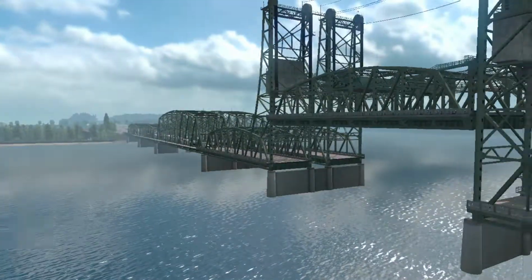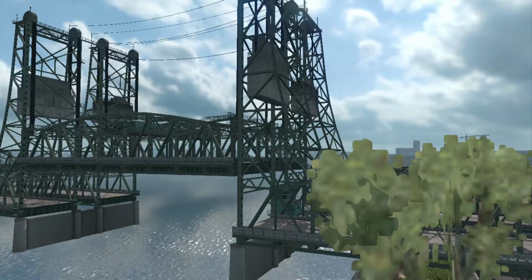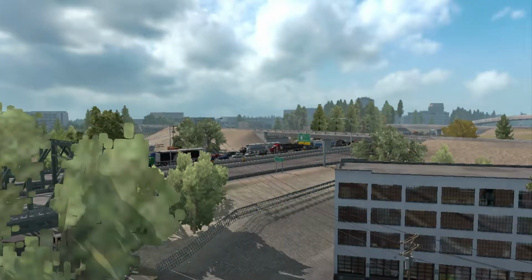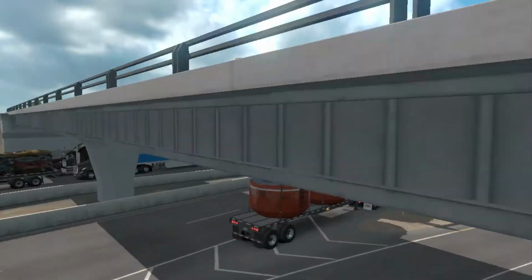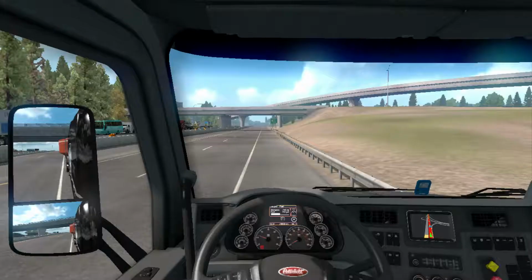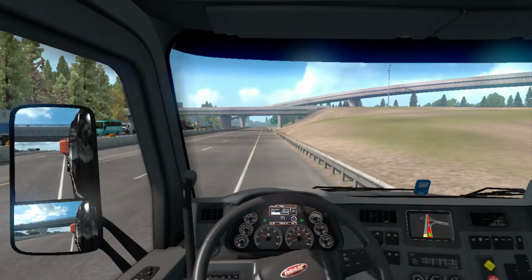Keep that in mind, though. Those lights aren't just there for show. So let's go ahead and get back in this truck. Finish this load up. That's a great way to start up in Oregon. Might help if I go in first, too.